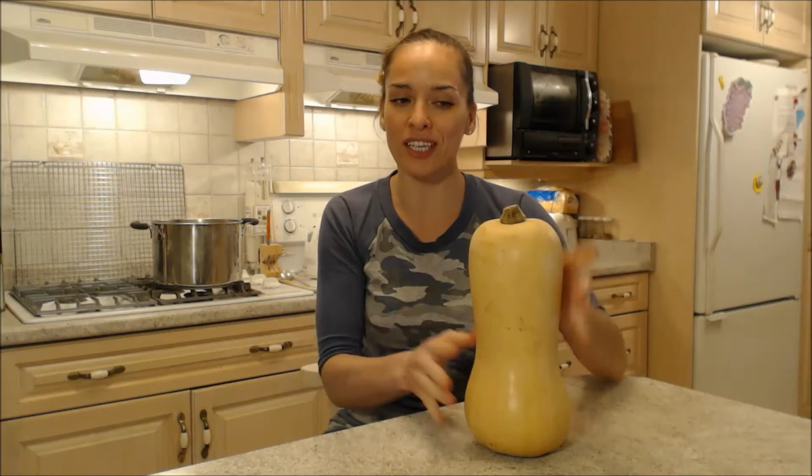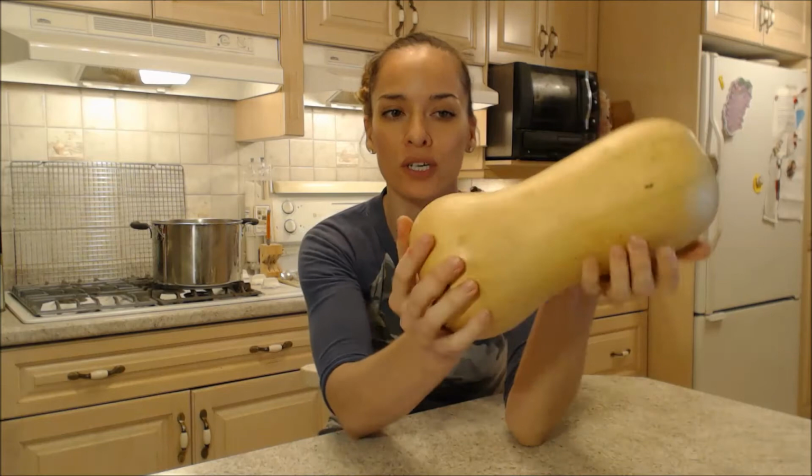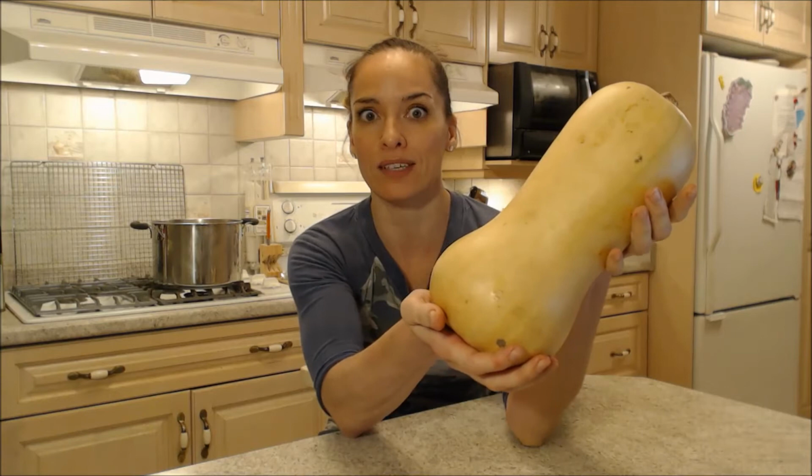About Ontario butternut squash at Harvest Barn Country Markets. Look at this huge, glorious specimen of a butternut squash. It's enormous. The ones I got out of my garden were about half this size. This is a beautiful example of a butternut squash.